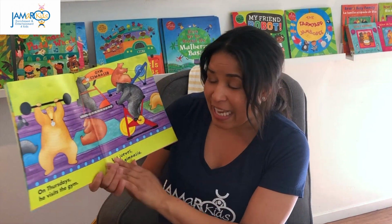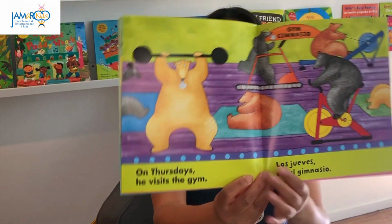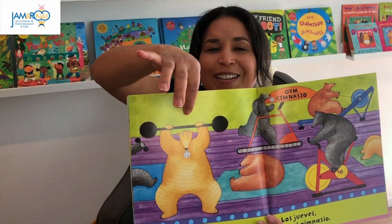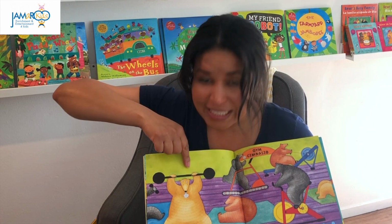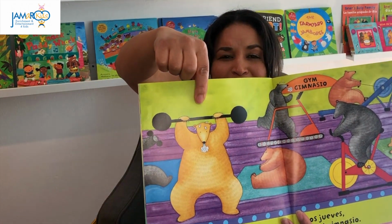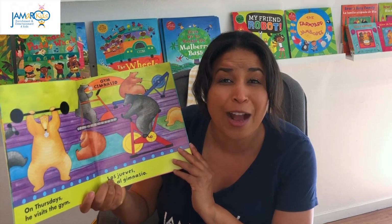On Thursday, he visits the gym. Ooh. Look at this. What is Bear doing in this picture? Bear is working so hard at the gym. What is he doing? Is he lifting weights? And what's coming out of his forehead? Do you know what that's called? That's called sweat. Yes, Bear is sweating because he's working so hard and he's getting so healthy.